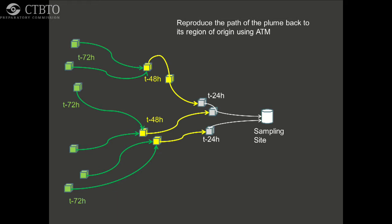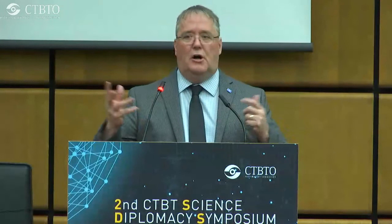This represents the possible locations associated with a 24-hour sampling. It is not uncertainty, it is the fact that the air has different origins. And of course, if you go back in time, this area becomes larger.